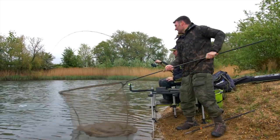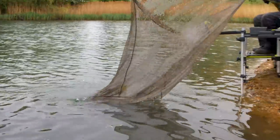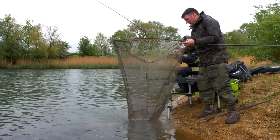It's a lovely fish. That's awesome. Is it a 30? Very quick. I don't think it is. Is it a 30? I don't think it's 13.